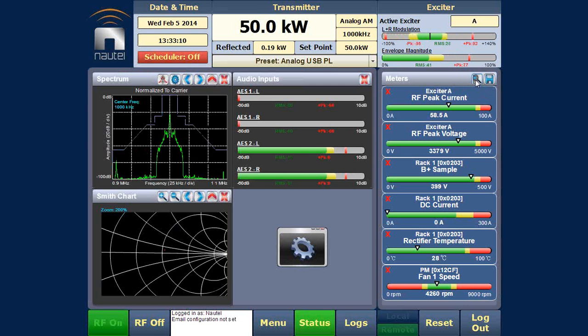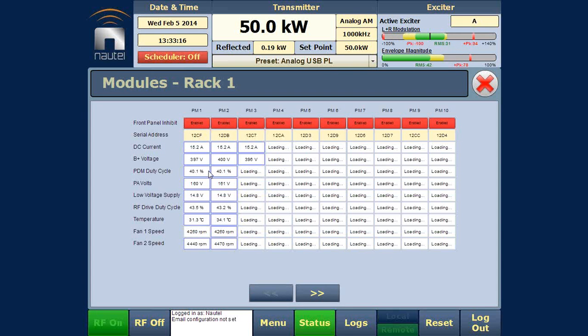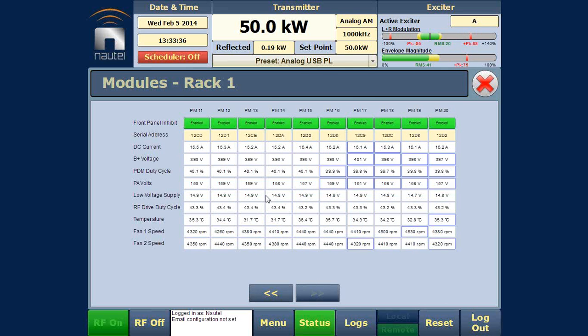One thing that I want to show you, though, is to go in here and show you the number of things that we're monitoring in this transmitter at this point in time. So this is a live display of each of the power modules. Each column is a power module. In this 50 kilowatt transmitter, there are 2 pages of them, so there are 20 modules. And it's loading all this information up, and you can see the address, the DC current level, the B+ voltage, the PDM duty cycle, the PA voltage, low voltage supply, RF duty cycle, temperature, fan 1 speed and fan 2 speed. There's a tachometer on every single fan in this transmitter.